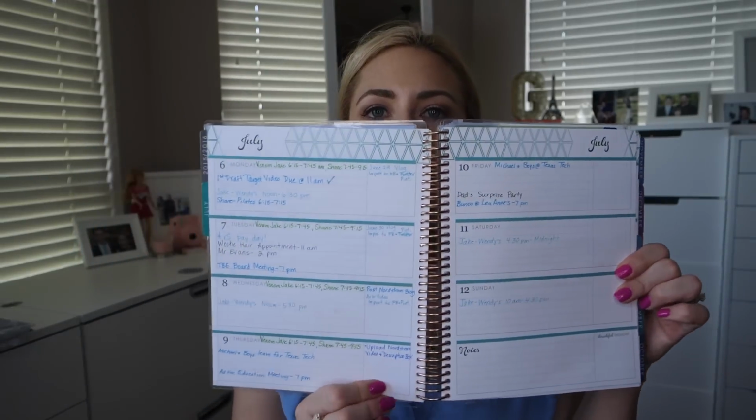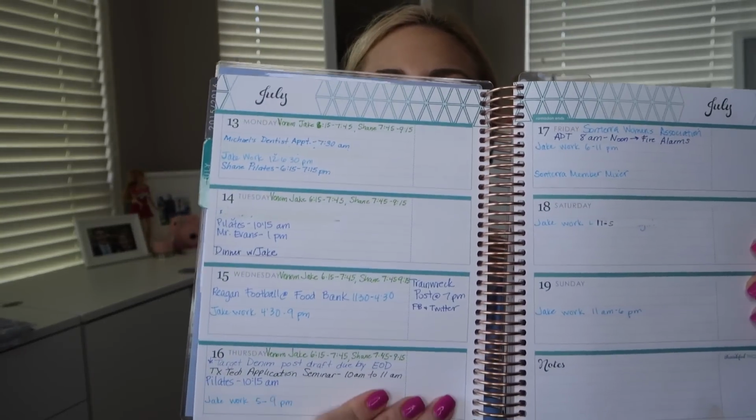But for me, I need a planner that I can use to plan, and I need space. And this definitely has space. I don't have room for decorating because I'm keeping track of everybody's appointments. And then in here, I'm trying to write YouTube stuff. I'm busy. I can't decorate. Here's a perfect example. It's pretty full of stuff there.